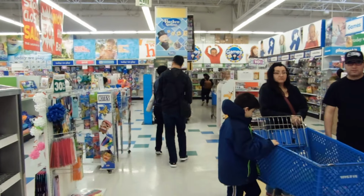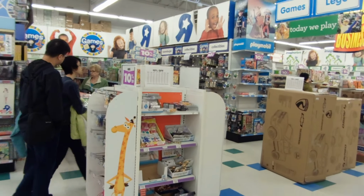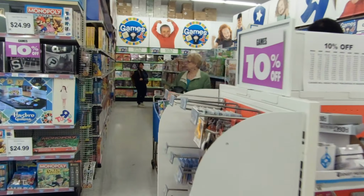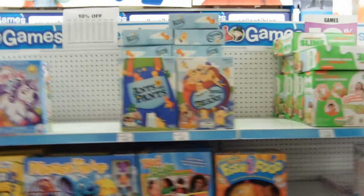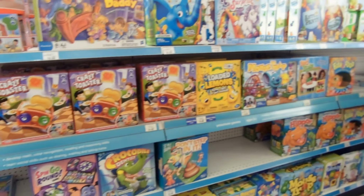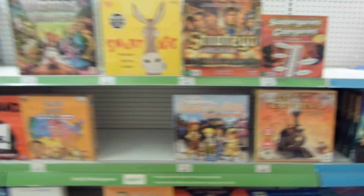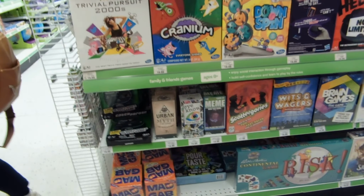So as we continue our virtual tour of Toys R Us, we are headed for the game section. Like I said, we showed off some of the games already. Don't Spill the Beans, Ants in the Pants. Again, plenty of classics. It's not uncommon to find games at Walmart and other places, but the sheer selection that Toys R Us had is what made it amazing.